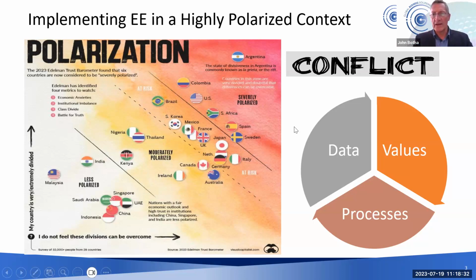So when we look at employment equity, what we find is the existing environment in which we are implementing employment equity is a highly polarized environment. In other words, people are sitting on extremes. There's division, there's disunity. This research was done by the Edelman Foundation earlier this year, and you'll see South Africa ranks as one of the most disruptive and polarized geographies in the world. By polarization, they measure it firstly on to what extent is your country divided, and secondly, what are the prospects of overcoming those divisions and having harmony.